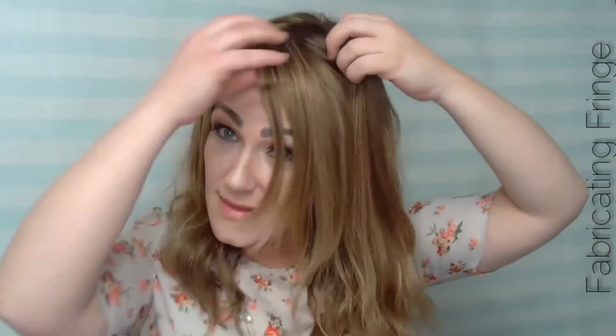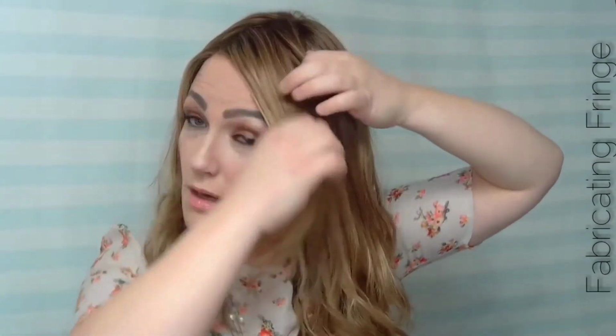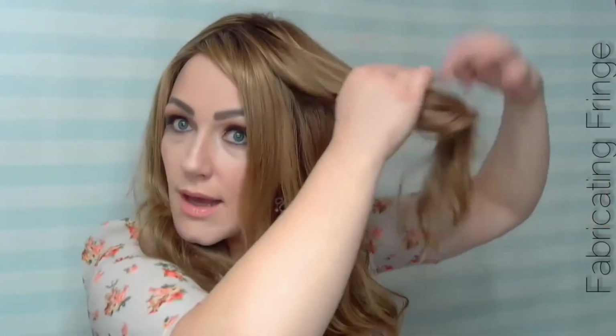And you don't even have to have a precise parting because you have your very deep lace and your monofilament. Now what I'm going to do is I think I want a little bit of some bang. So I'll leave a little bit down and grab a section.